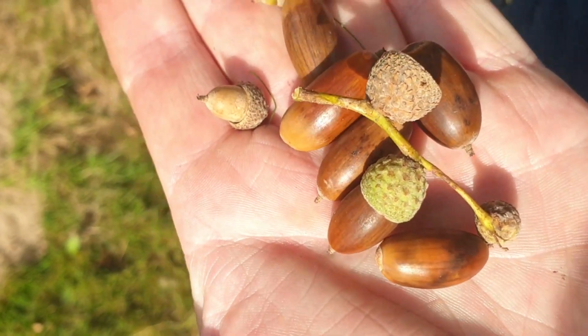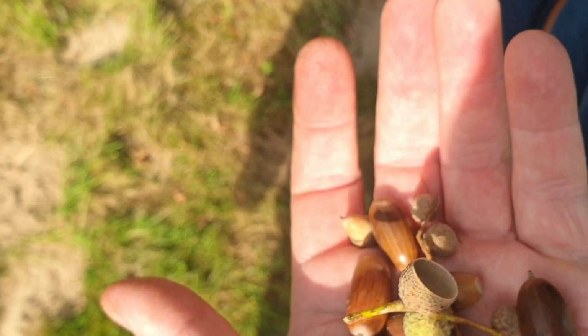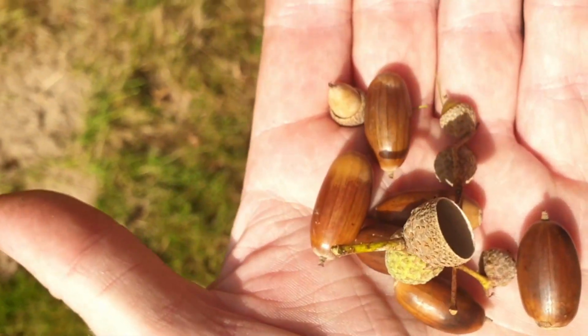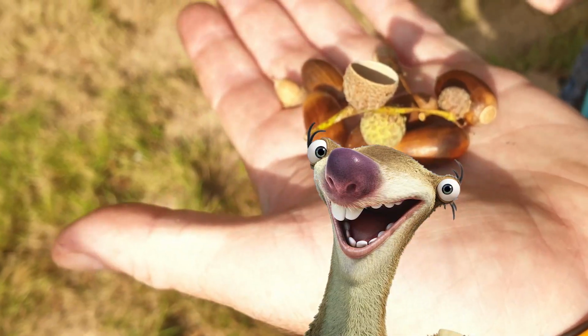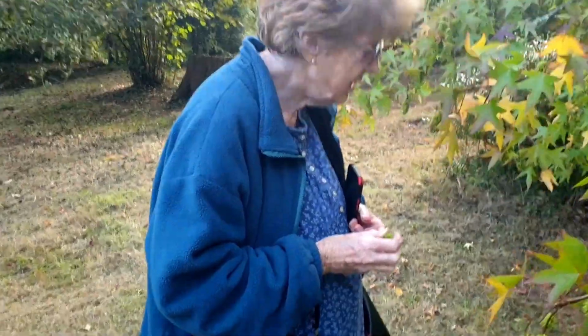Oh, awesome. Oak tree. Wicked. Do you remember these from what's the film? Ice Age. Oh, Ice Age. Yeah, a little squirrel tries to catch them, doesn't he? Squirrel thingamabobby. You found something?